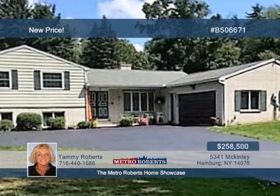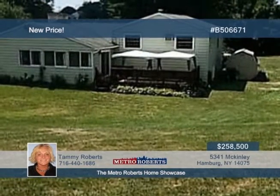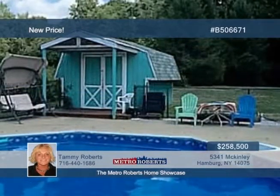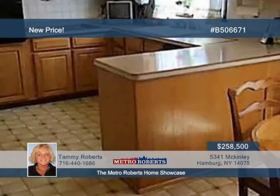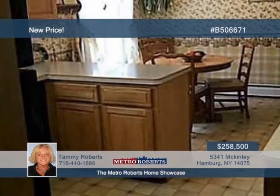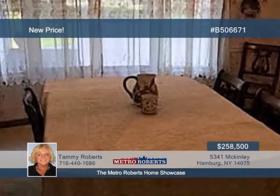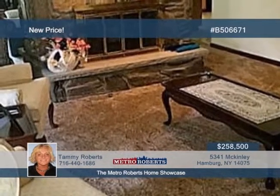Take a tour through this park-like setting on a huge lot showcasing lots of wildlife. This quiet and private home is set off of a main road offering an in-ground pool and pool house. The location is conveniently close to the village, mall, downtown, and you even have a wooded area in back with a small creek. Inside, you'll love the double-sided stone fireplace, and spacious oak kitchen.